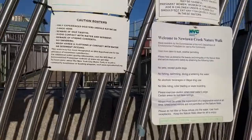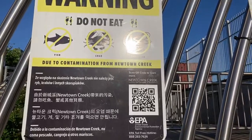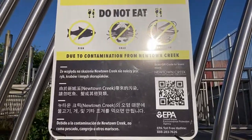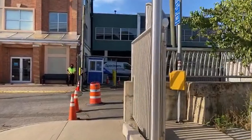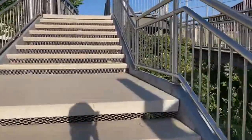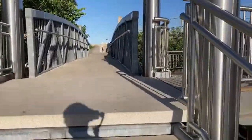Disgusting. And as I made fun of before, no eating the fish, crabs, or shellfish from this area, because you're gonna grow 3 heads the next day. And also you can fish for wildlife, but if your fish also has 3 heads, you better throw it right back in the river and not take it home with you. I don't want that fish. Mutant fish.